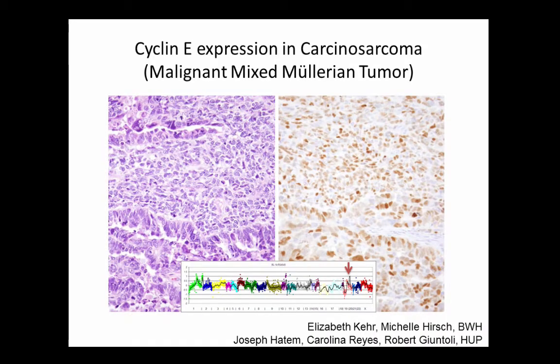And we've started to look at these tumors. Here's an example of a triple-negative breast tumor where you see strong cyclin E expression, and at the copy number level you can see amplification of cyclin E in this particular tumor. So we're hoping that what we learn by studying cyclin E in this particular setting of ovarian cancer might have applications to some of the other tumor types that exhibit this amplicon.